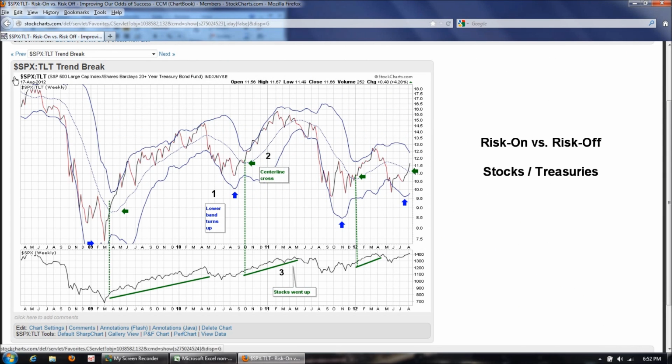Short takes. This is the ratio of stocks, or the S&P 500, to long-term treasuries. When the ratio is rising, risk is on. When the ratio is falling, defensive measures like treasuries are more popular and more in demand than stocks are. This chart looks intimidating, but it's very easy to understand. Here's the ratio. Below it, as a reference point, we have a weekly chart of the S&P 500.